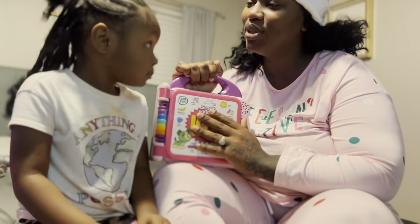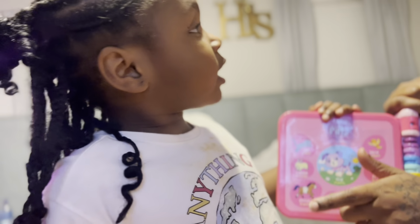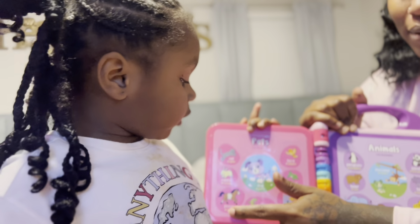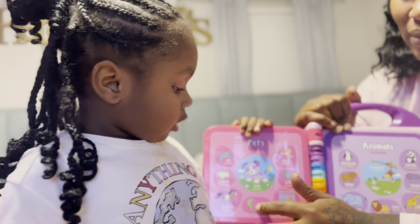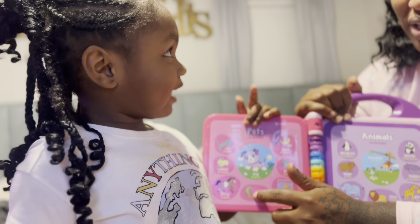Pets. So the first pet is C is for cat. R is for rabbit. P is for pony. L is for... what's this? Lizard. F is for fish. And F is for fox. B is for bird. The next thing is what?